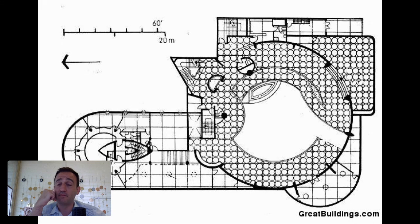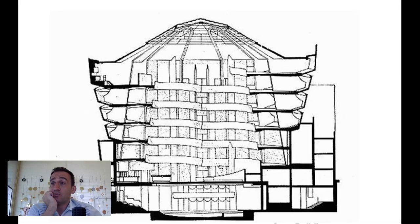There's actually a plan view of that balcony that's off of the hallways. What else do I want to say? So there it is in section.